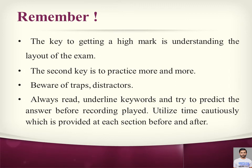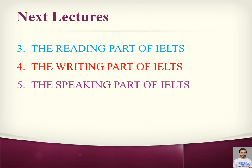The key to getting a high mark is understanding the layout of the exam. The second key is to practice more and more and beware of traps and distractors. Sometimes synonyms can be used. Always read, underline keywords and try to predict the answer before the recording is played. Utilize time cautiously, which is provided at each section before and after.